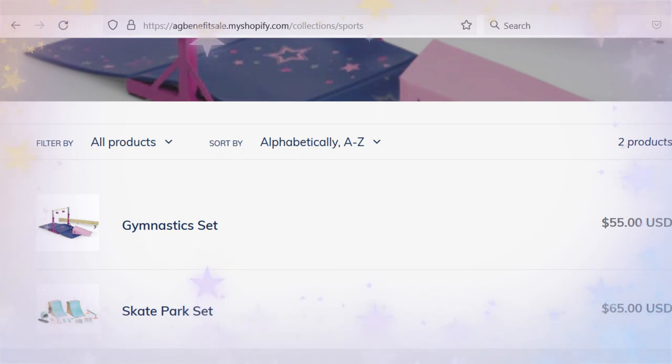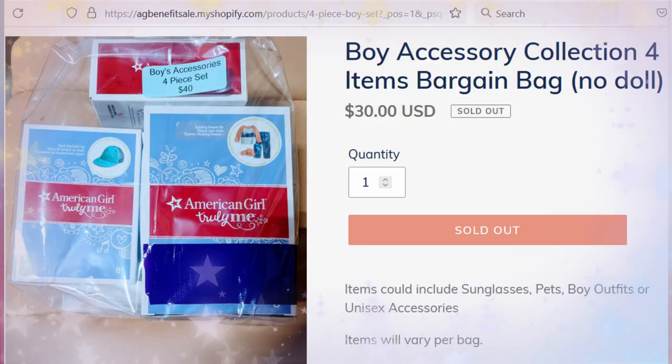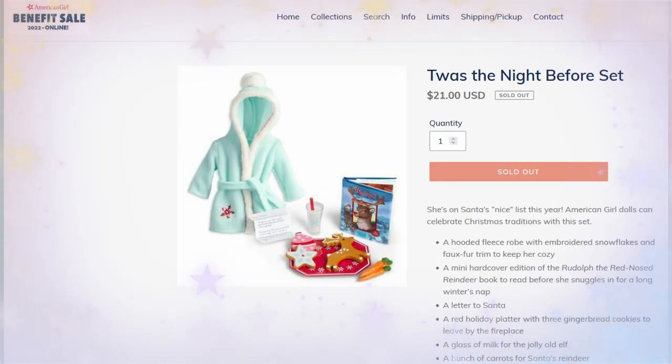And here in the sports section, they only had two things, but I think the skate park set was pretty cool for that price. Oh, definitely. They also had this really cool little bargain. They have a boy accessory collection, and it was just kind of a mystery.